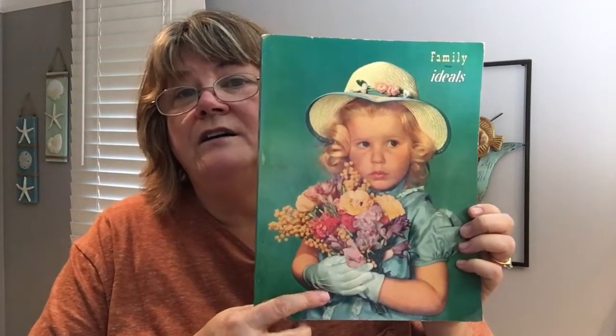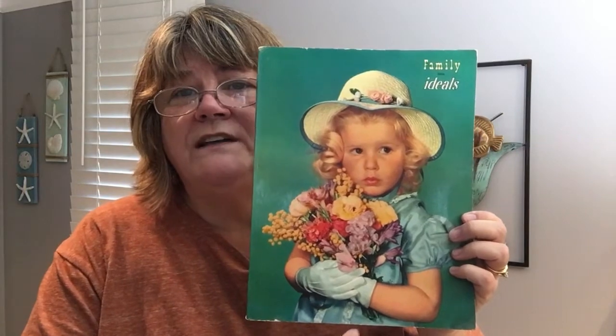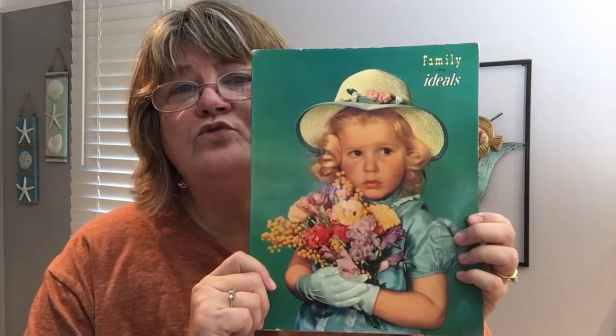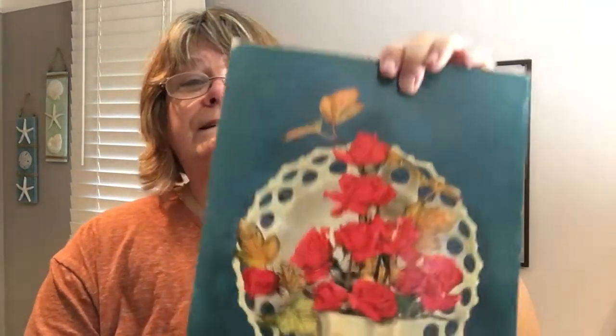Got her little gloves, got a hat. She probably got a little matching purse somewhere. This beautiful little dress, but just look at her hair. It's been curled, and she's so, so precious. And let us look at the milk glass on the back of this book. Wowza. Just wowza.